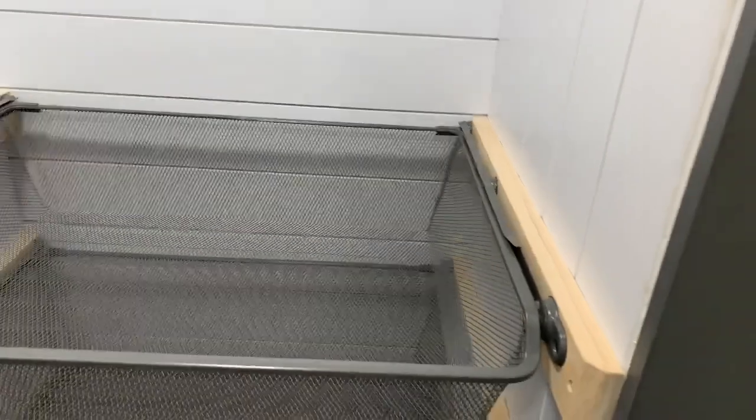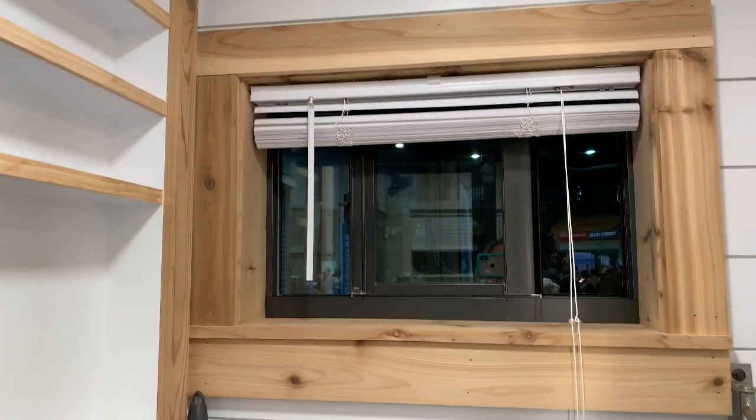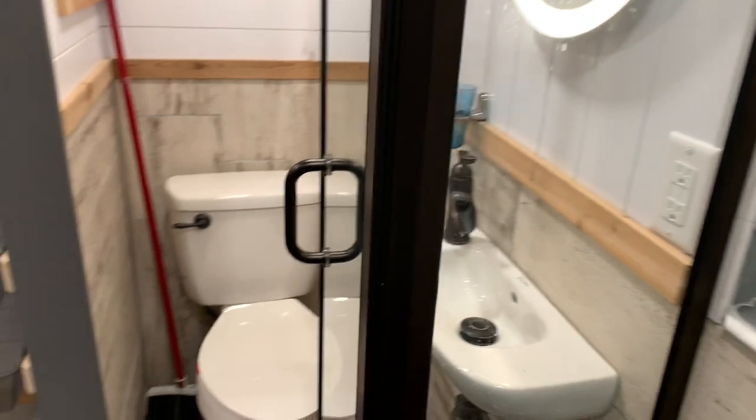This is the bathroom. This is some great shelving right there. I like that the built-ins along the shiplap walls, those are really great farmhouse touches. This bathroom was really nice. You can see the sink is incredibly small, but this shower looks like a residential shower. It has the window, the fancy tile. I mean, it's really something that you would want in your home, which makes it really great when you are looking for a tiny home.